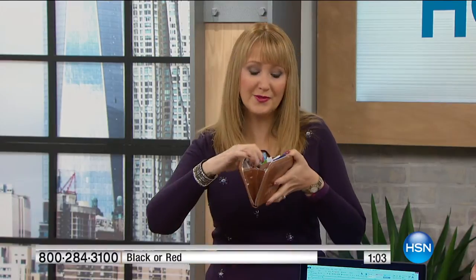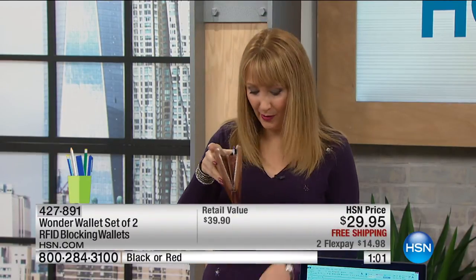I literally got to the store the other day because I had a sweater that didn't fit and I wanted to return it. I couldn't find the receipt in this mess. I literally had to go back home with the sweater because I couldn't find the receipt. It was a real mess. It turned out it was in the bottom of this.